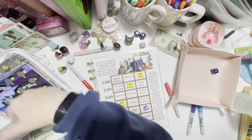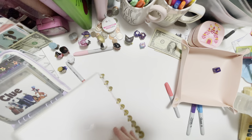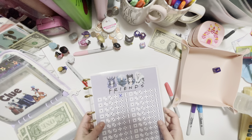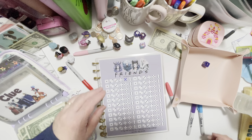Now, I don't have envelopes that I can put this in, so we'll just paper clip it, and then I'll get some envelopes this week. Okay, we have a 1.